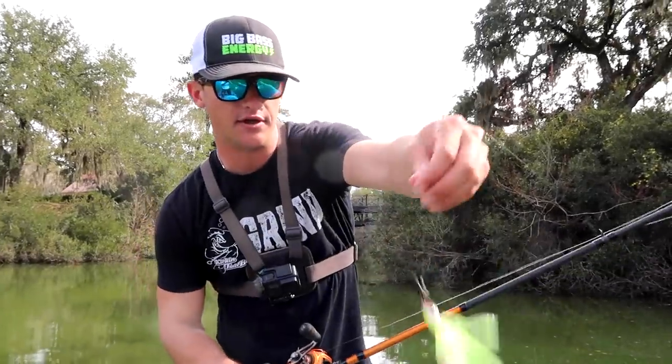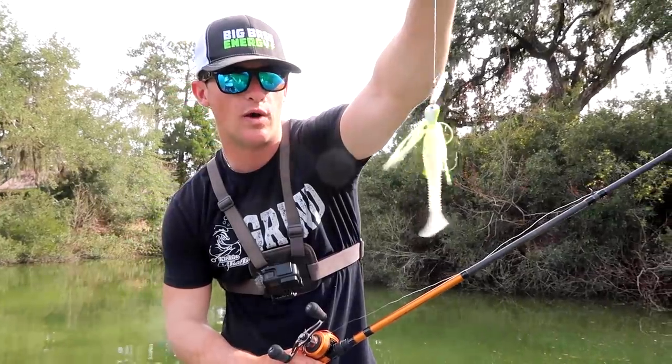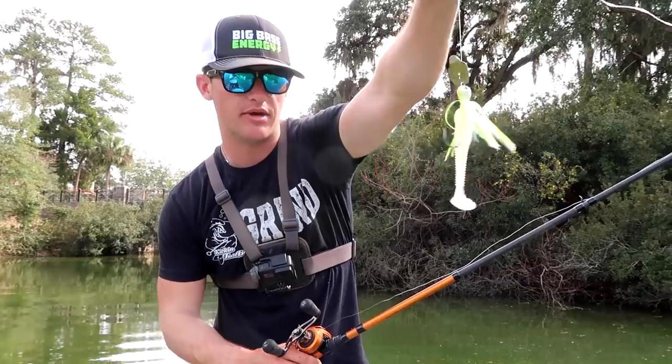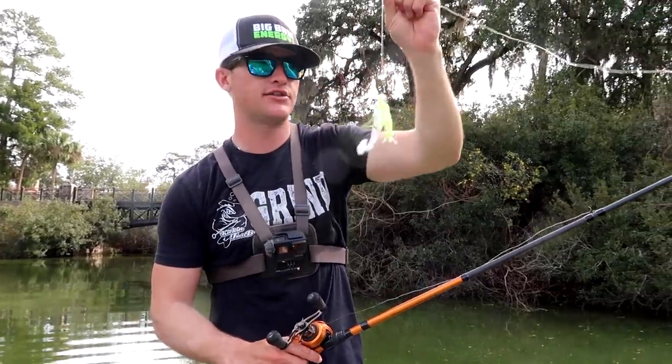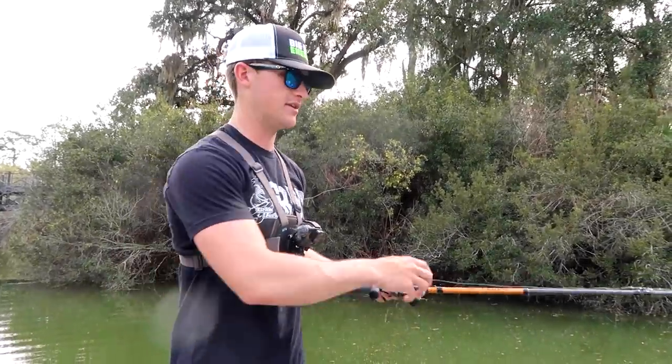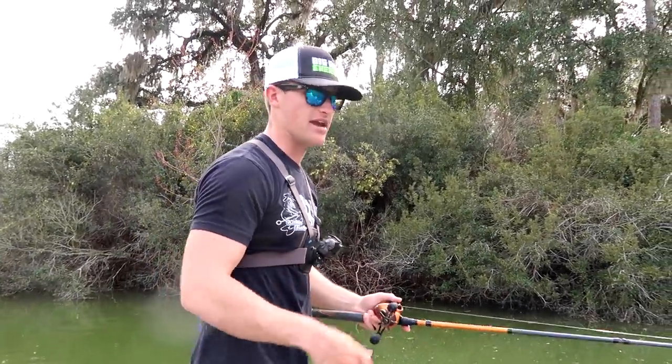So this is the Thunder Cricket that I'm using. It's just a white and chartreuse chatter donk right here. Got one of those Strike King swim baits on the back. It's just a big profile. This is actually a 3/4, which is normally what I wouldn't throw, but I didn't have a half. I have a 1/2 with me, but this was already tied on. And man, she thumped it.